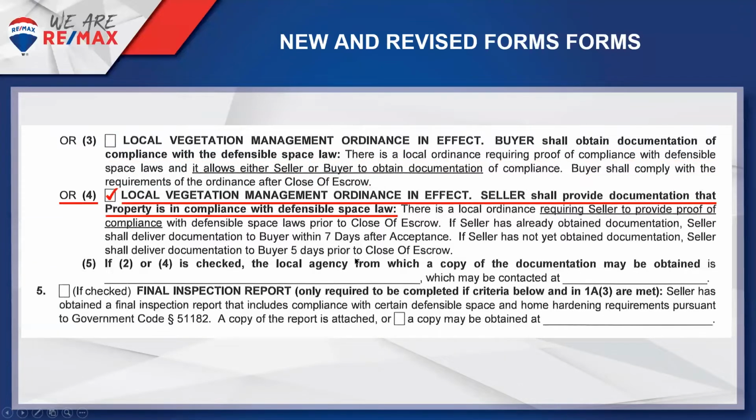And then finally, local vegetation ordinance in effect, and the seller shall provide documentation. That would be if you have a house in Truckee, according to CAR Legal, all the Truckee people are going to be checking box B4. Why? Because they have a local ordinance that requires that you prove you're in compliance with defensible space law as a point of sale requirement. So that would be the case in some areas of the state, but very few areas currently. Now, that could always change. Now, here's the problem.